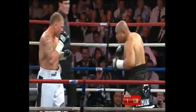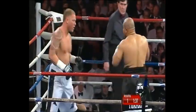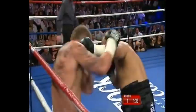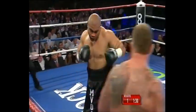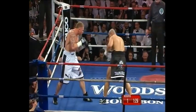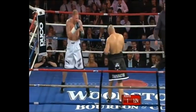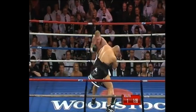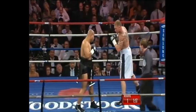Double jab, right hand, sails over the head of David. The Tuminator, they call him now. There's the left hand. He's landed the left hook 3 times. Right hand and the left hook by Tua here in round number 1. Shane has already felt the power, and you can see a little welt coming up by the right eye. Tua's very methodical, just throwing good, precise punches.